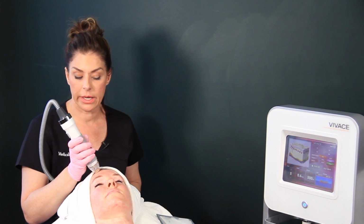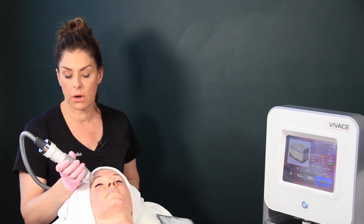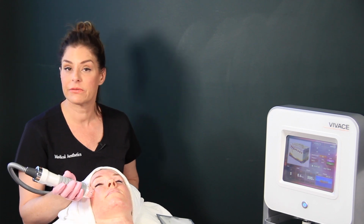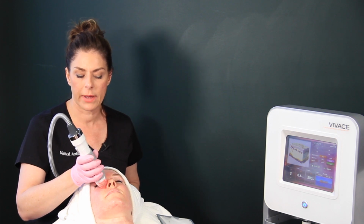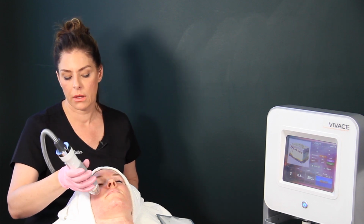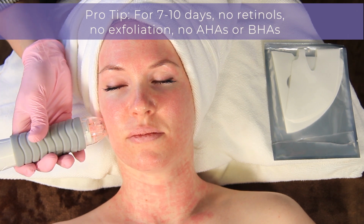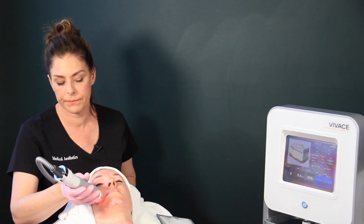What I find, even with my regular microneedling procedures without the radio frequency, is I have them massage their hyaluronic in every 20 to 30 minutes post-procedure for at least 2 to 4 hours. What I find with that is it helps bring the inflammation down and speed up healing. Post-procedure, about 48 hours, they can go back to using their cleanser and their cream. No retinols, no exfoliants, no alpha hydroxys, beta hydroxys for at least 7 to 10 days. You don't want to cause any aggressiveness on the skin. It's turning over. It's a little fragile right now, so you want to make sure you're cautious with it.